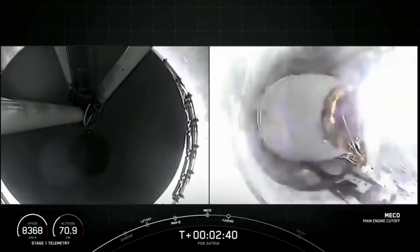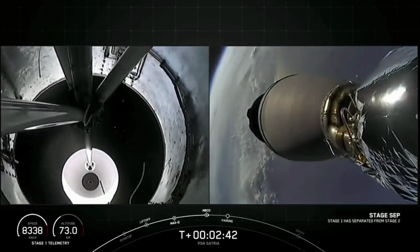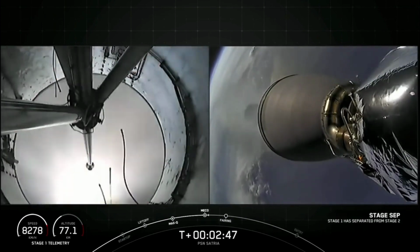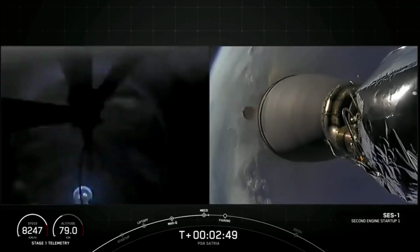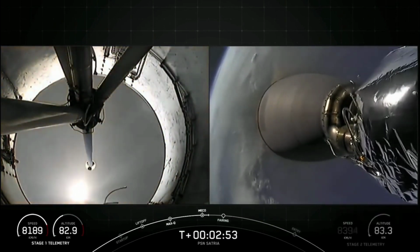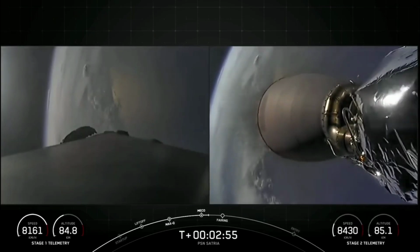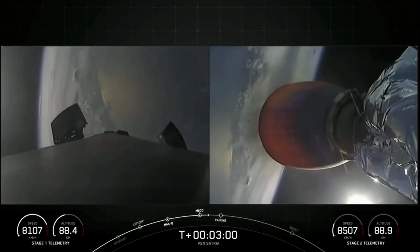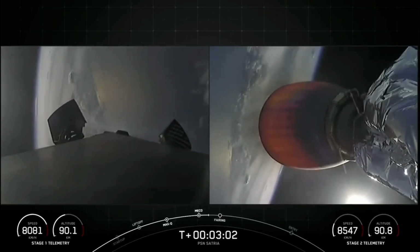Main engine cutoff. Stage separation confirmed. MVAC startup. So you heard the callouts there, and you can see on your screen in this great dual view that the MVAC engine on our second stage has ignited. Now, this is the first of 2 second stage burns that we're tracking for this mission.